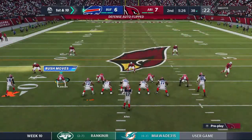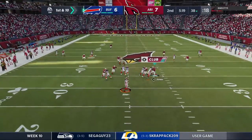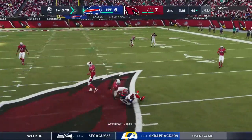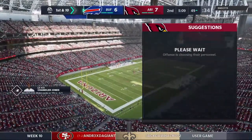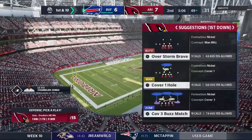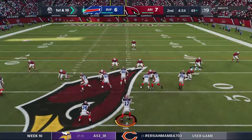So here's a 1st and 10 at the 38. The shotgun snap to Allen. And Diggs has it. And he'll be taken down, but not before he gets into enemy territory. 13 yards as they've got the connection working. His second catch in a row, first down. So into Cardinal territory now. It's 1st and 10 at the 49-yard line.